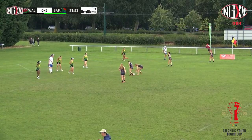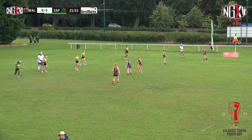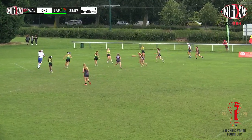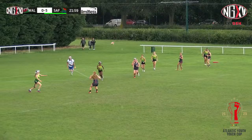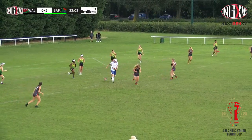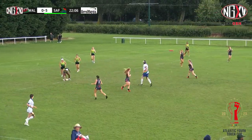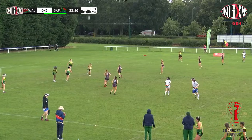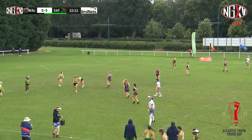Yeah, South Africa just, we were saying at half-time, credit to the coaches. There were things wrong with this South African team from the first game, but they've managed to fix it relatively seamlessly. And I don't even think you could convince me that this was the same team that we saw earlier. It is complete night and day.